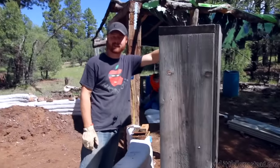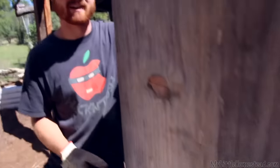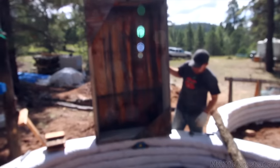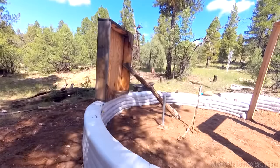Okay, we're at window height, so get this guy up here. These are Dad's massive frames. He built them out of 2x12s, and I think we've moved to 2x10s since then. But they'll look nice. Two more to go.